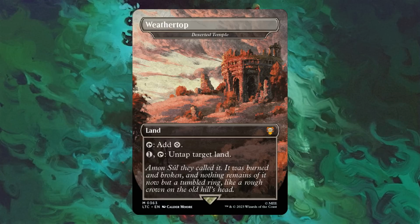Alright, here is one that has never been reprinted. This is Weathertop, also known as Deserted Temple. The original Odyssey copy will run you about $30, but here's the real kicker. The foil is now over $330.